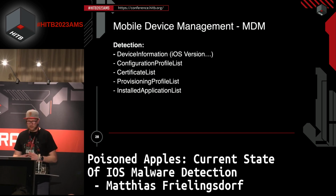You can also get a list of configuration profiles which are installed on the device. You can get a list of certificates. You can get a list of provisioning profiles, and you can get a list of the installed applications, which would give you already the chance of detecting, for example, the Hermit sample right away, or any kind of sideloaded applications.